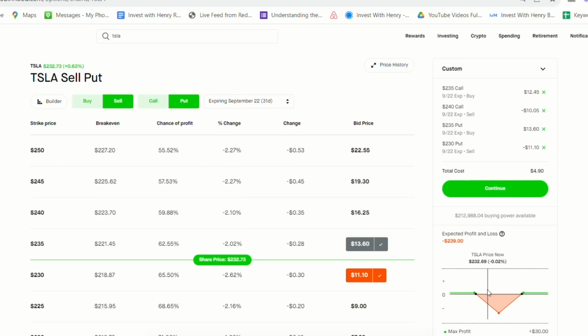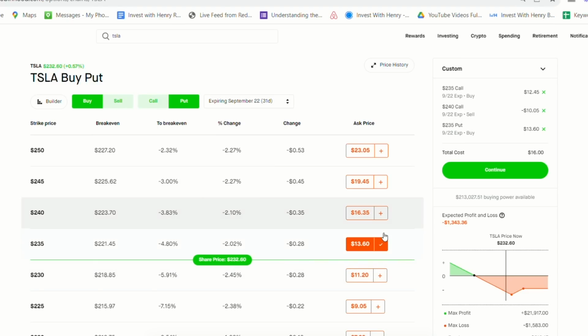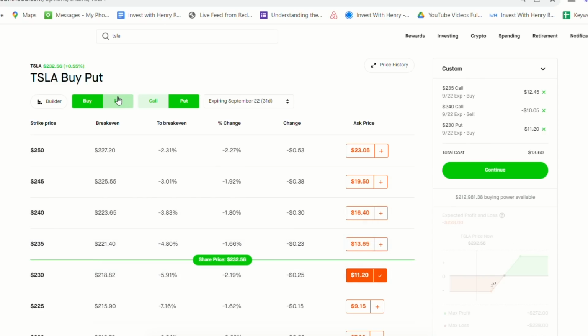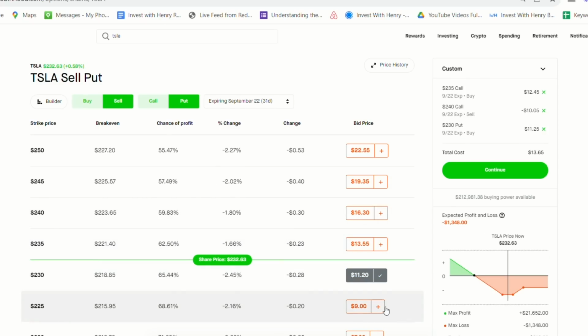So you'll see right here that this is an iron condor, but it is a little bit different because it's going to look like a straddle. In fact, to make it look like an iron condor, actually, I would have to not do the 235. I would have to do something like the 230. Not much of a difference. I'm going to do the 230, and then I'm going to go ahead and sell the 225. Now this is going to look like an iron condor, okay?